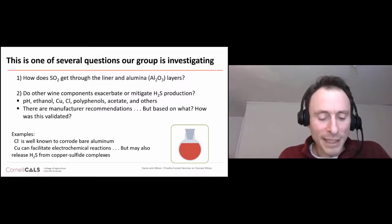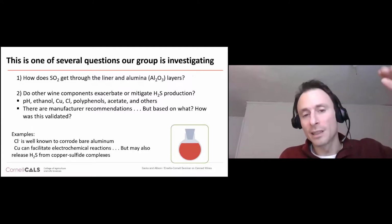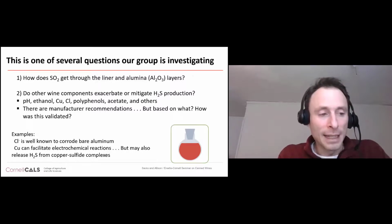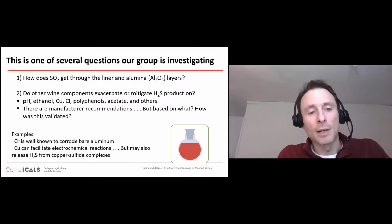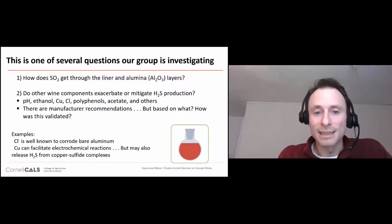The major producers of cans and can liners will have these laundry lists of compounds that they say are problematic. If you ask them where they got those recommendations from, they're really not sure. As far as I can tell, they will have a potential problem, or they'll try to glean information from other studies on other products. They'll find problems with copper in some other product, and they'll assume it might cause a problem with canned wines too. And they'll err on the side of caution.